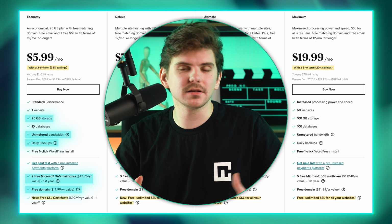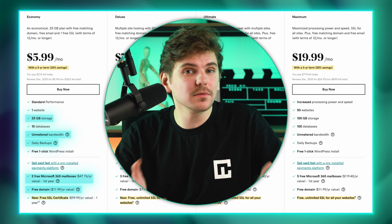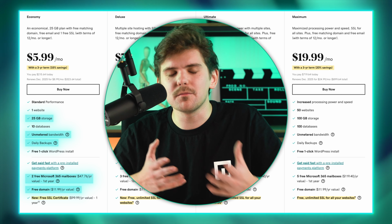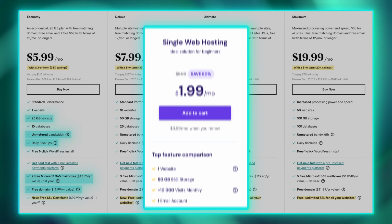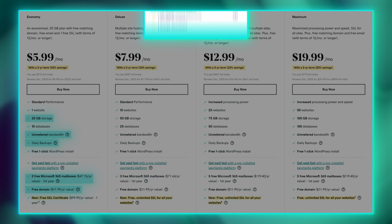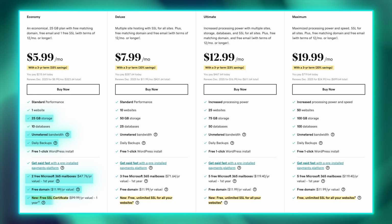If you're planning to build a smaller business site or blog, that's okay, but it will start to feel restrictive for media-heavy projects. And considering that Hostinger gives you 50 gigabytes for under $2, that's still a bit low. This cheapest plan also gives you free SSL only for 1 year.